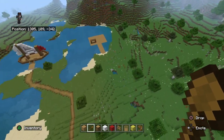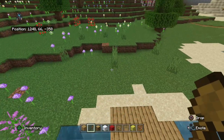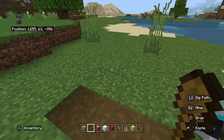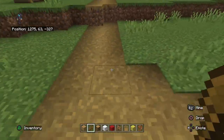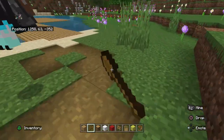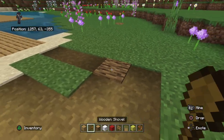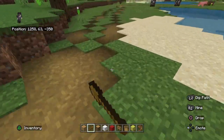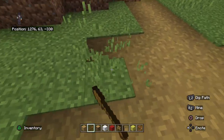Doodle, do you want me to make a pathway from your house to the other pathway for the dock? Oh, I was literally just about to do that. Yeah, I'll do it for you. It's just going to lead off that way. It's going to look messy at first. Don't worry about the logs in the pathway, because they actually make it look different, with a little bit of detail in it.